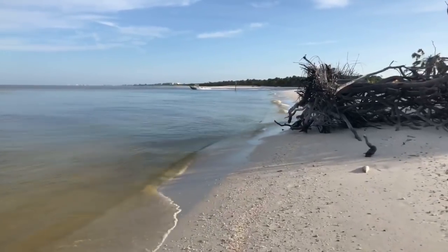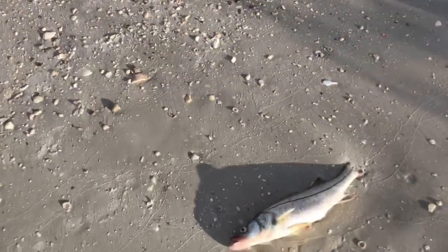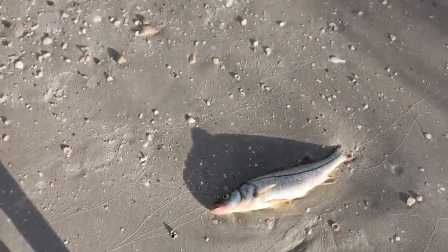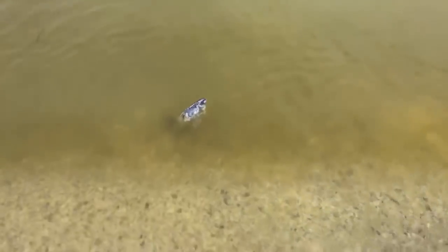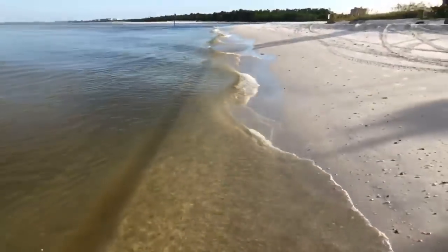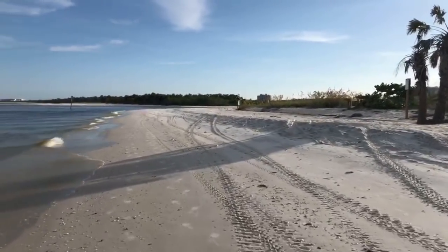There's somebody speeding through Wiggins Pass now. Speeding through the no-wake zone. Boy, there's a good size snook up here on the beach. There's a carcass. Something's been eating away at that dead fish. Oh, well, this is the north end of the park. When we don't have red tide, this is absolutely beautiful up here. You always find a lot of fishermen up here at the end of the beach at the pass.